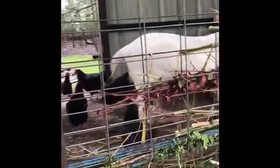And here's the goats. We have that one, Socks, and the chickens down there. They're all living together.